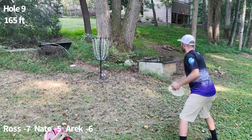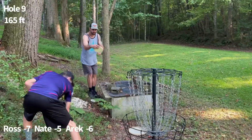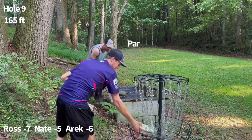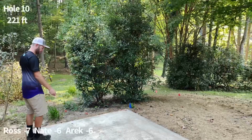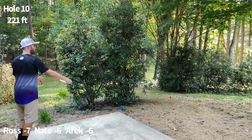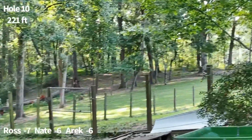Here's Nate for a pretty close birdie. Solo birdie on such a short hole. And 2 pars. The score is tight after 9 holes. It's 7 down for Ross, 6 down for Nate, and 6 down for Arek.